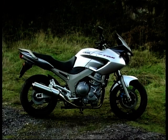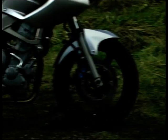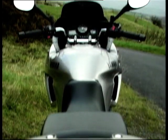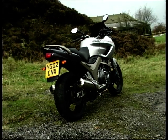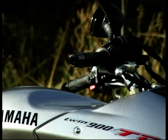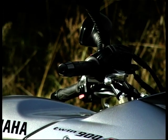Mmm, the TDM exists in its own mini category in the Yamaha catalogue, alongside other difficult to classify bikes like the Phaser and VMAX. The space-age swoopy styling predates rivals like Suzuki's V-Strom, but still manages to look years in advance of anything else. But underneath the styling lies a big, solid motorcycle, capable of dealing with just about every task you could throw at it.